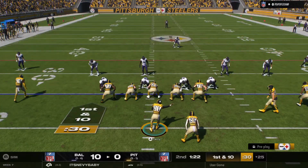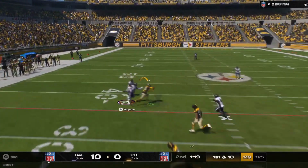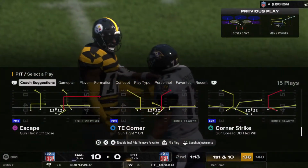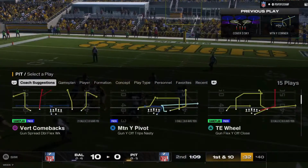Ready? They send Freiermuth, the tight end, in motion. He'll get that complete. It's George Pickens. It's a gain of 16, and very quickly, a first down.